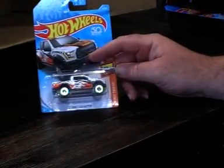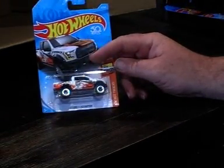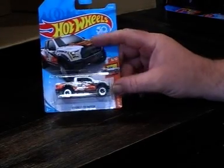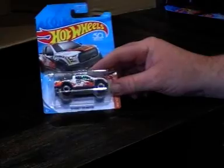This is the last car in the case. The Hot Wheels Hot Trucks, car number 6 of 10. The 17 Ford F-150 Raptor. And that is another carryover from the C case.